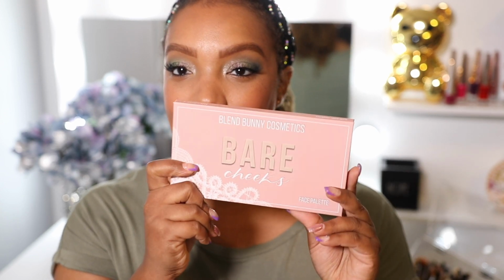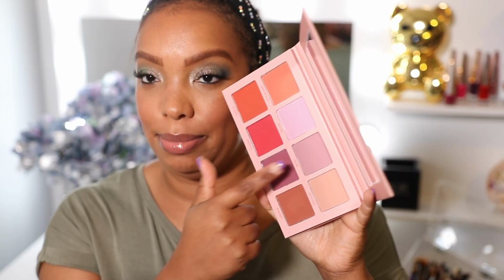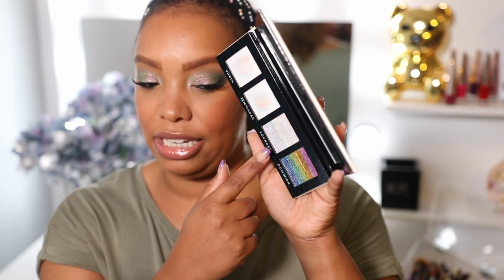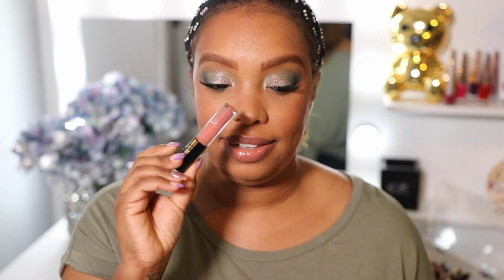And then jumped in with my Bare Cheeks from Blend Bunny Cosmetics right here. And then I went in with the same kind of purpley shades that I did in the last look. I did a mixture of this. And then I went in with Ketracel White like I did before. But this time I did a little bit lighter number. And I used Founder on the face with a little bit of a brush, just for a little subtle highlight that looks really pretty. It is iridescent and it kind of plays on the look that I have with my eyes. For the lips, I went in with my Flesh Fantasy Lip Lust Gloss by Pat McGrath Labs. So that is the look.